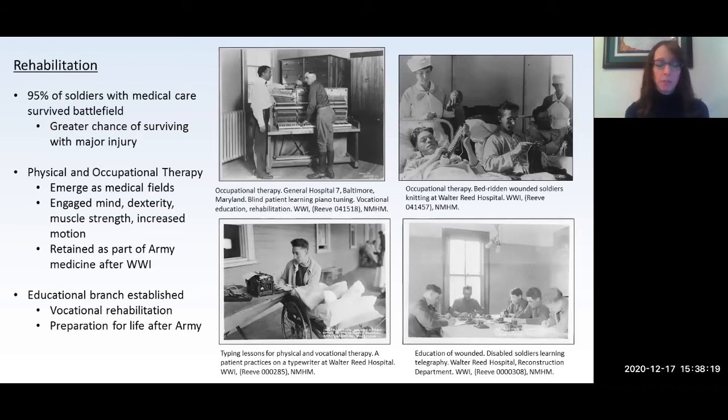Because most soldiers who received medical care survived the battlefield, there were a greater number of individuals who survived with a major injury. To address the growing number of men needing rehabilitation assistance, physical and occupational therapy emerged as recognized medical fields that were permanently retained as part of Army medicine. These images show a number of occupational activities designed to engage the mind and improve strength, flexibility, and dexterity, such as knitting in the upper right-hand corner, and typing on a typewriter here in the lower left.